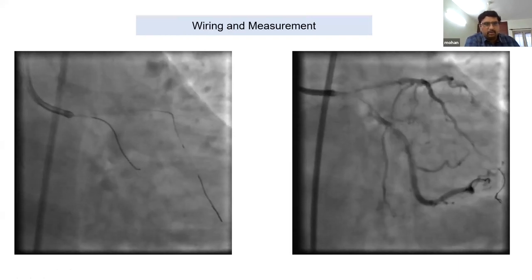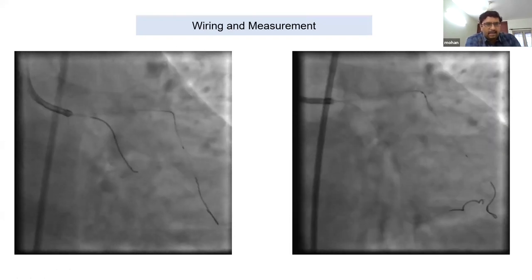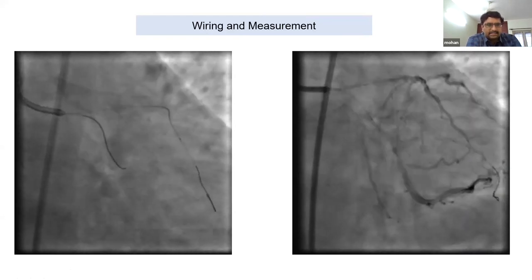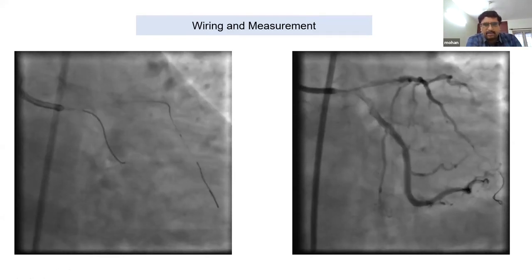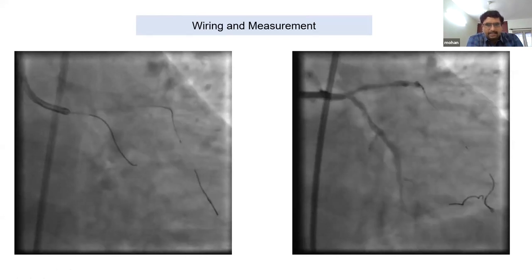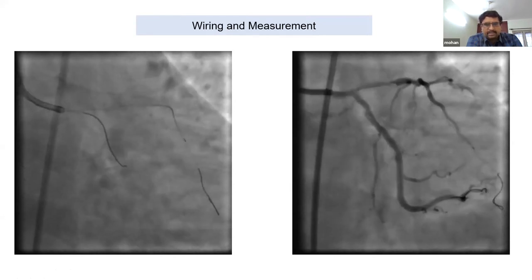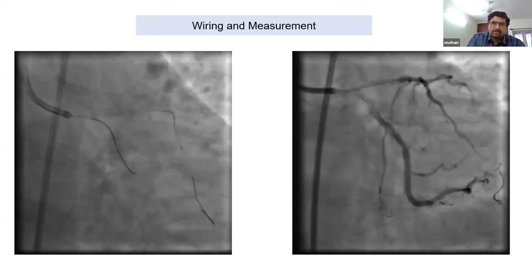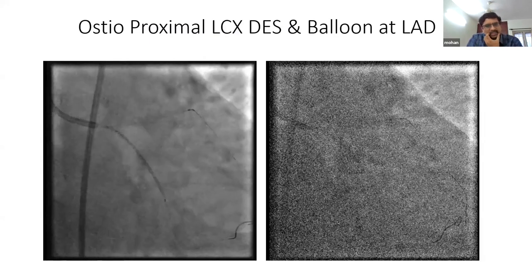Since it's CKD, we all know we have to reduce the dye, and the patient is not on dialysis and the age is also 75. You can see straight away there are two wires and one looped wire on the LAD and LCX. For the LCX, I have done IVUS for all the cases, pre and post. I will post it later. Then the wire measuring was done, then the pre-dilatation, and you can see the vessels after pre-dilatation, and subsequently the IVUS was done. All three cases which I am going to show were done with mini crush or DK crush.